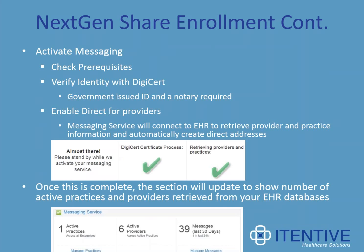And these 3 steps are check prerequisites, verify identity with DigiCert, and enable direct for providers. So first off, you need to check prerequisites. This will check your EHR version, KBM version, and KBM hotfixes required. Then, once you verify you meet all the minimum requirements, a link will appear that says Download Verification Form. This takes you to the next step of verifying your identity with DigiCert.